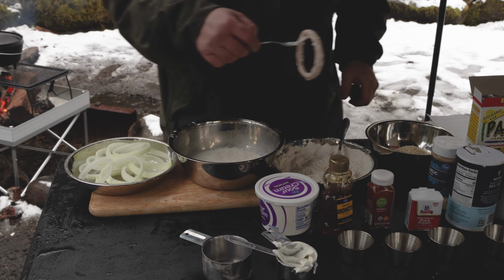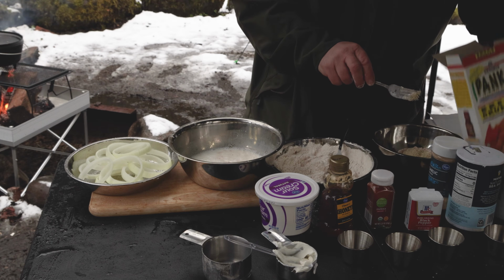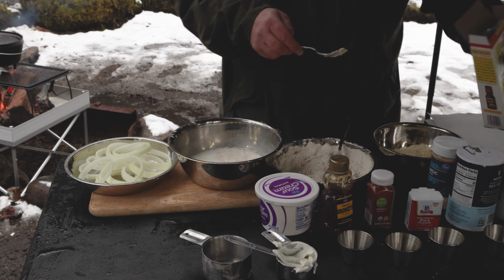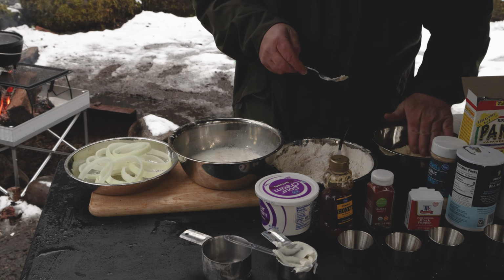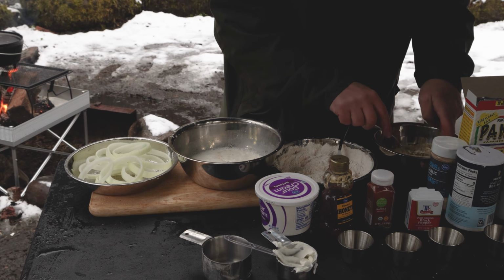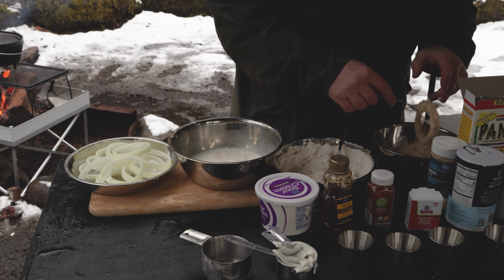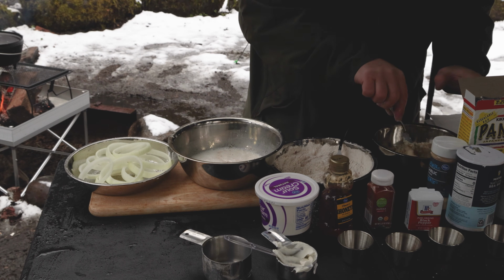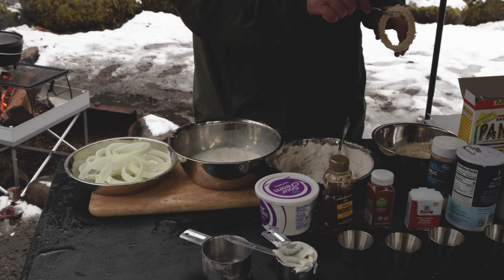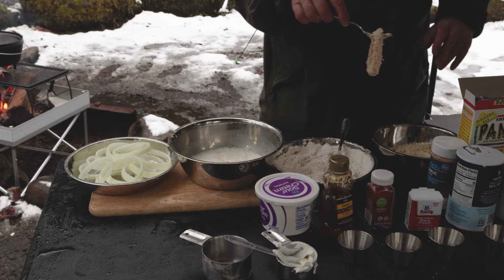Okay, then we're going into the panko. And I've got a little panko still in the box. I like to just sprinkle it over the top. Okay, we're going to get it completely covered. Okay, we're going to very carefully pull it out. Now these things are definitely a little bit delicate at this point until you deep fry them. But essentially that's what it should look like right there.